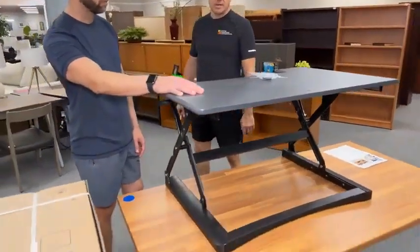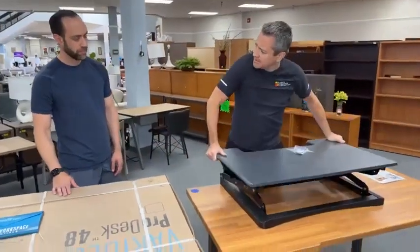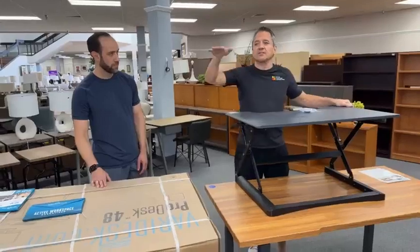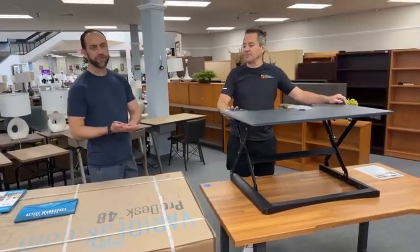It's brand new. And the benefit of the Flexispot, if I'm pronouncing it right, is that it goes straight up and down, where the other ones come out to meet you. These do not come out to meet you. They just go straight up and down.